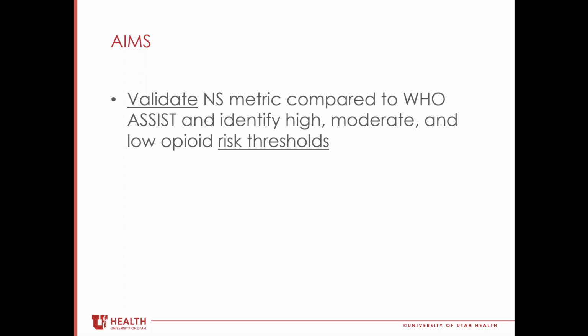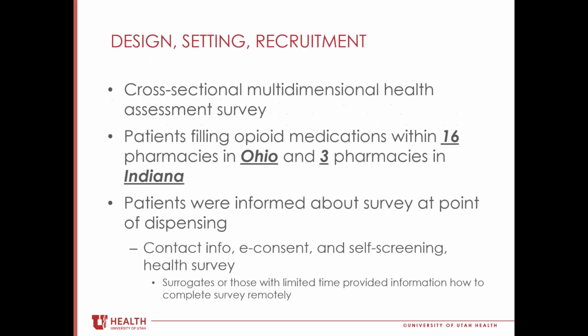A lot of work has been done with the ASSIST on what healthcare providers should do when patients have these different levels of risk. So we wanted to merge that information with the narcotics score. This was a cross-sectional study design. We collected prospective data from patients, which is in and of itself novel, having prospective data merged with PDMP information. That's novel by itself, an important advancement in the field, and a demonstration of the great partners that the Bamboo team have been.